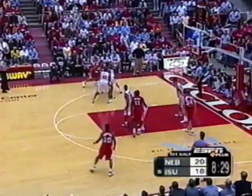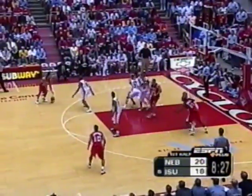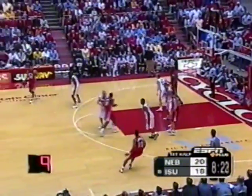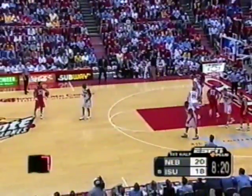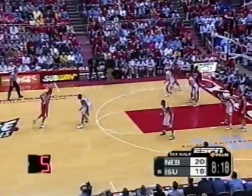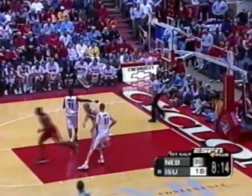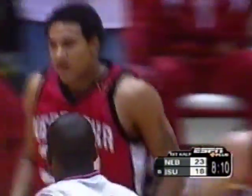Belcher working on Power now. Now backs away on the dribble as he's doubled, and Evans picked him up in the switch. They got a little bit of a mismatch right there. Evans working out front against Belcher, and Power working inside against Bradford. Belcher pulls up with 3 seconds left on the shot clock and knocks down a trey. He has 7 points, and that helped the Huskers. They're back up by 5.